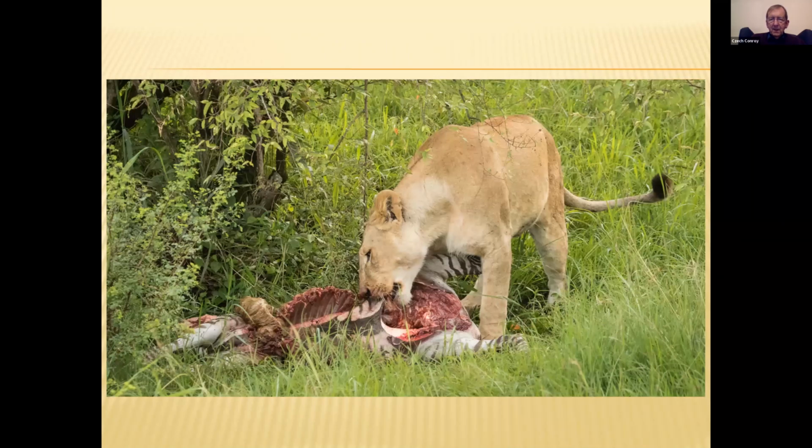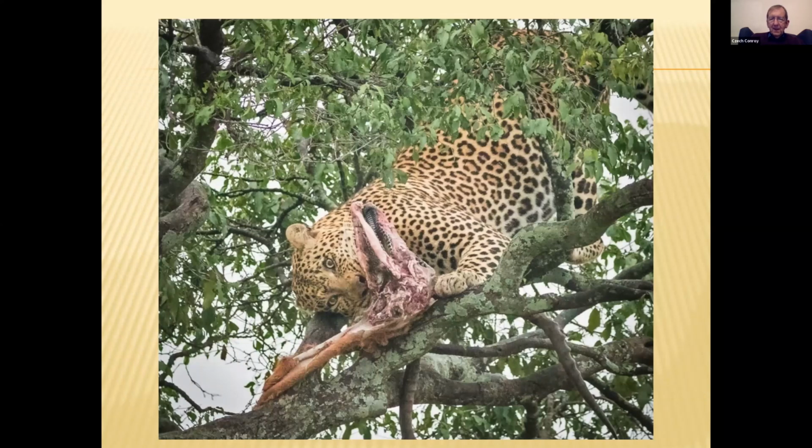So here's the lioness that I mentioned, and you can see it's a zebra that she's got there. So although most lion hunting is done during the night, there is nevertheless some done during the day as well. Onto the leopards. And leopards are hunting at night primarily.